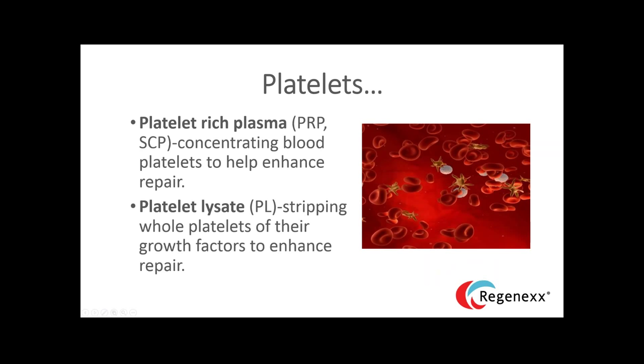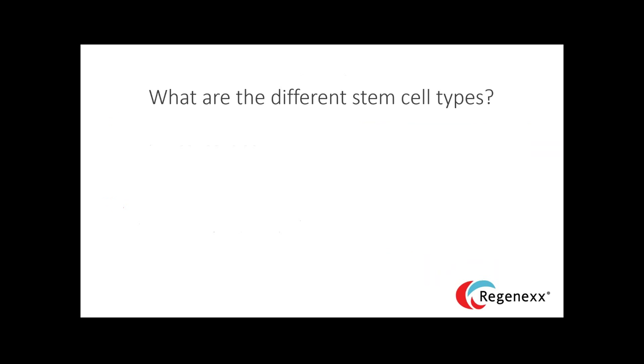So as far as platelets are concerned, we have two different kinds. I'm going to switch to some pointers here. We've got platelet-rich plasma, which is basically just concentrating platelets. We do some very specific things with platelets here that really aren't done elsewhere. And then platelet lysate, which is stripping the whole platelets of their growth factors to enhance repair.